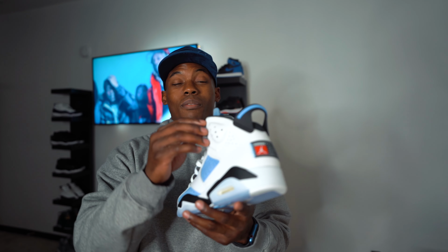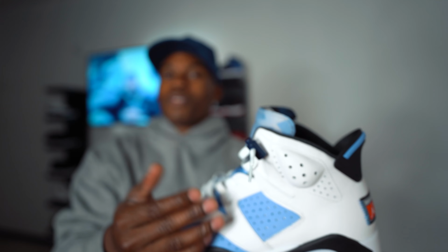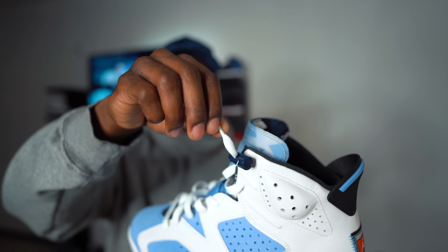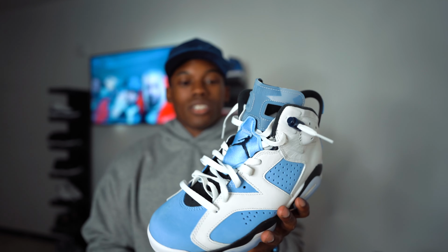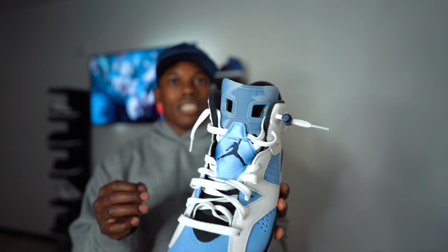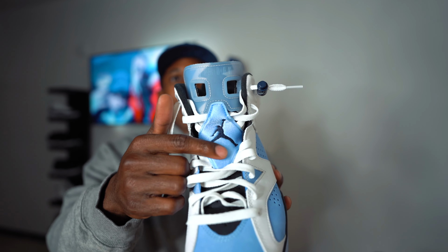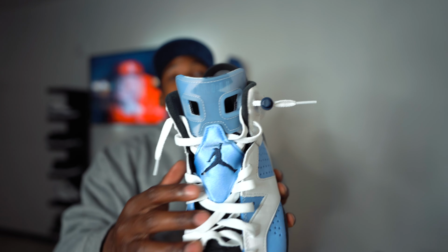These joints came with some lace locks, of course. They were the white Jumpman, nothing too crazy. It would've been dope if they gave us the UNC pacifier, as I used to call it back in the day, but they just gave us this normal little navy blue and white lace lock right here, as you guys can see. All white laces, no extra, but I'm already knowing that maybe some black and definitely some UNC laces would look very, very nice in these. They can go very well with the predominantly white upper, and you have a navy blue Jumpman on top of the lacing system of these Air Jordan 6s.